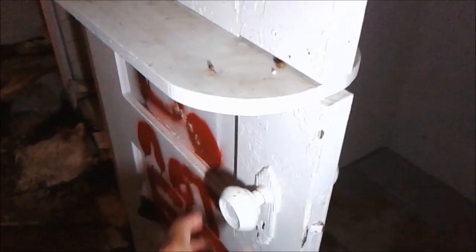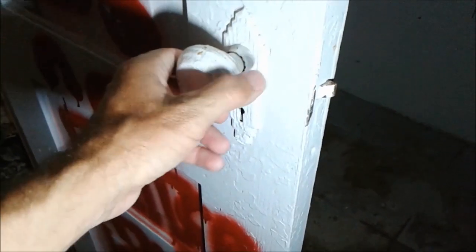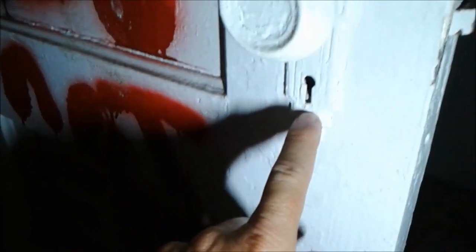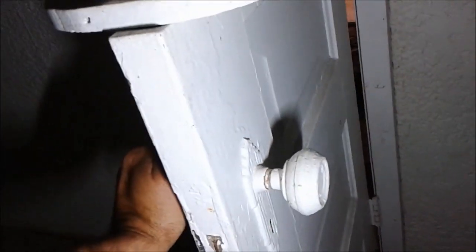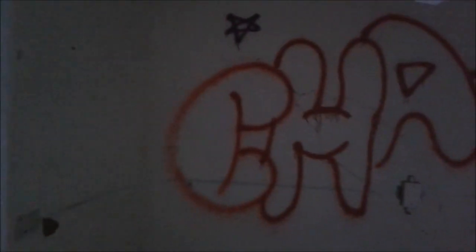So here, this gives you a clue to maybe how old this place is. You see the door, you see the doorknob? Like an old school doorknob with the big key, one of those big skeleton key styles. There's a frog right there. Check out that frog. See him right there? But listen to the echo in here. A little bit of an echo in here. Can you hear that? Wow. Anyway, yeah, old school doorknobs.